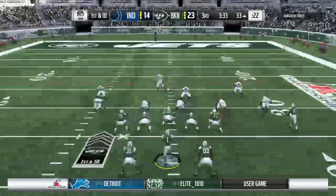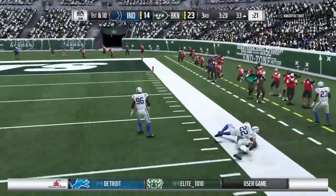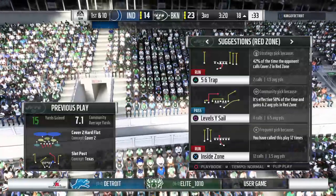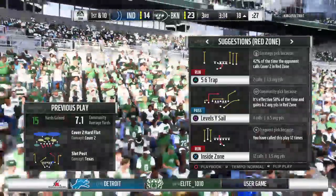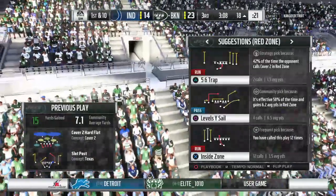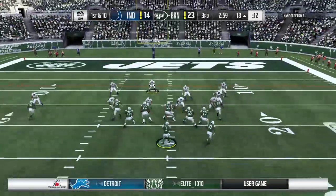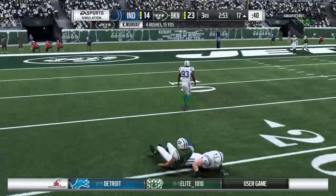On 1st and 10, Murray. Toward the sideline, and look at that catch. Dragging the toes, and that's going to be a first down. Well done. Give him 15 yards on that one, and the Jets move the chains. Throwing on first down. Murray buying time to his left. And he'll get it down this time to the 17.